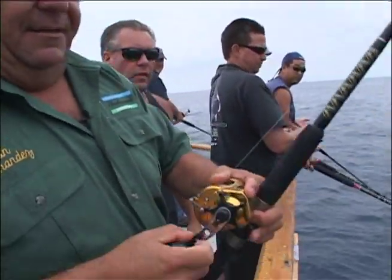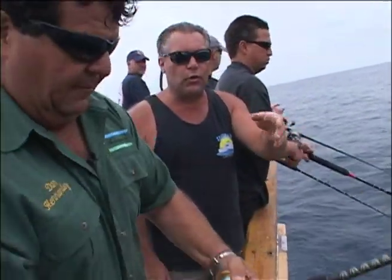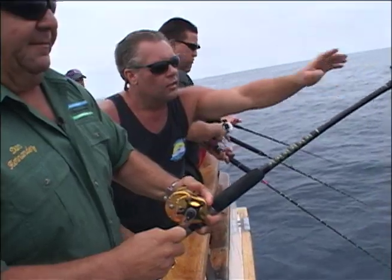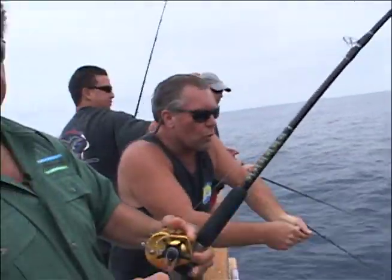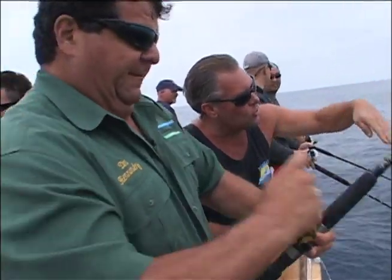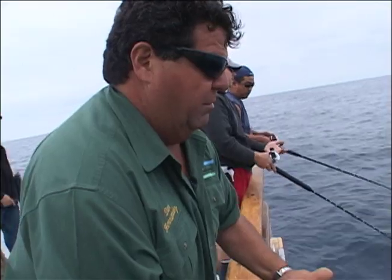Just gonna wind down. See what Dan's doing here is called a short pump. You just take 2 or 3 turns and you keep that rod loaded. Instead of dropping the rod, letting it unload, you keep the rod loaded, and you do little short pumps, and that keeps the fish head up because the fish is trying to go down. The short pump's real effective for yellowtail to keep their head up.